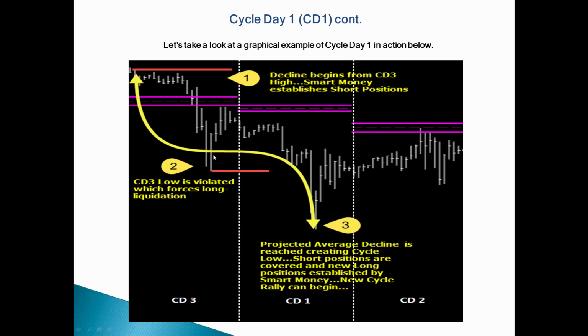Squeeze out some of those long weak holders and push price as low as they possibly can, using the long selling liquidation as some energy, ammunition, to push as low as they possibly can and see if they can reach that average decline level, which again, looking for that, creating a cycle day 1 low. And again, it's going to be important whether or not they're able to establish this early in the day or if the low occurs later in the day.